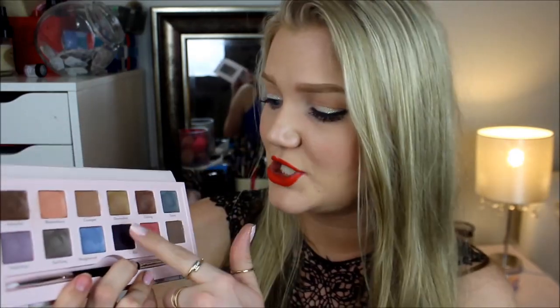But I also ended up purchasing two palettes. I ended up getting the Cargo Cosmetics Suited to a T color palette. I actually didn't know that this was a cream palette. So I purchased it thinking that they were all powder shadows, and then I received it and I was like, they look a little bit glossy to be powder, and I touched it and I was like, that's cream. So I was a little bit shocked, and I don't know how I feel about it now.